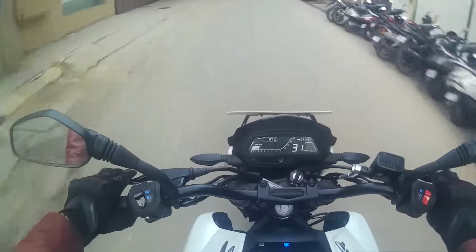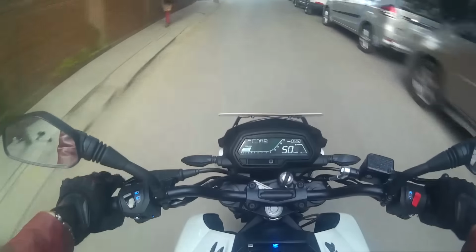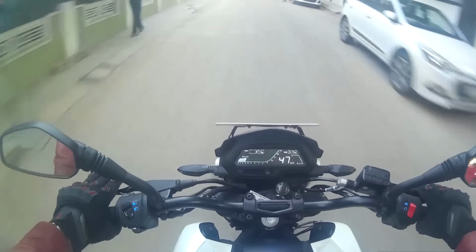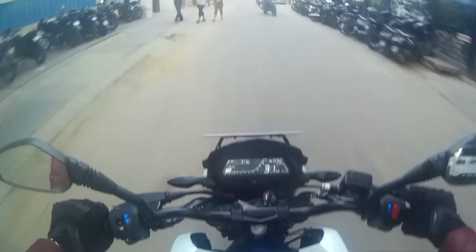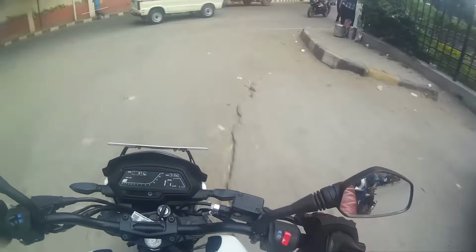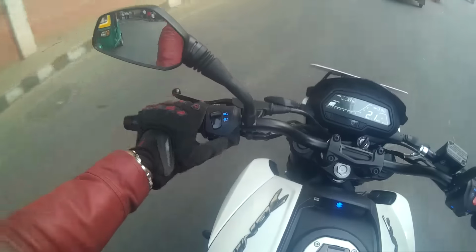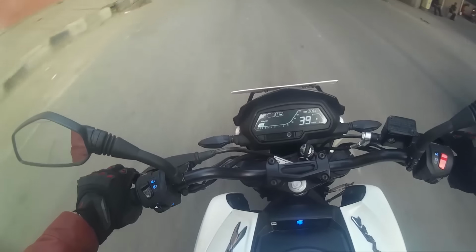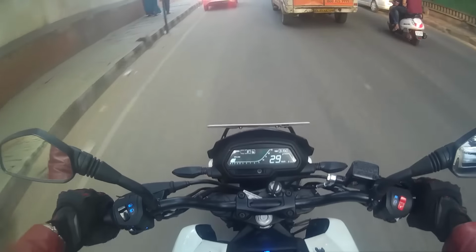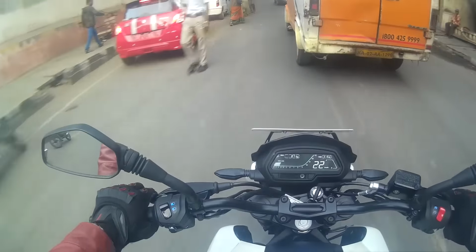The other thing I liked about the bike is, especially when I was going over the potholes, the suspension. The suspension setup is really, really good and it's very comfortable. Riding other bikes, I was always in the mindset that whenever I go over a pothole, there's going to be a jerk or I'm going to hear a thud sound. Here, when I was expecting that I'd get that vibration or that jerk, the bike was actually handling it very well and it was not coming to my body. So that's a very good part of it.